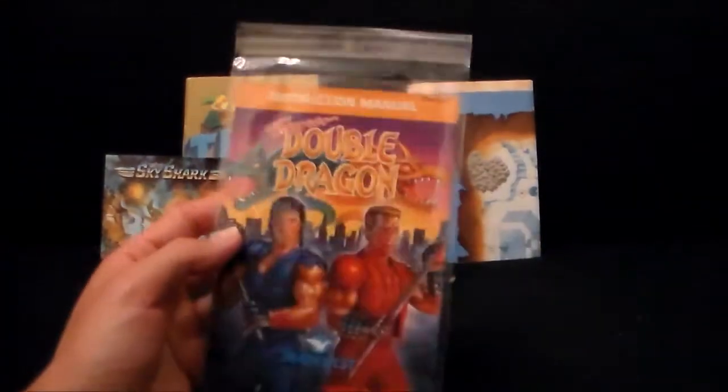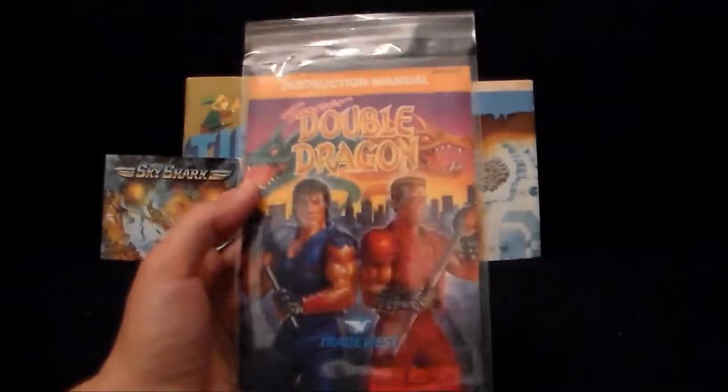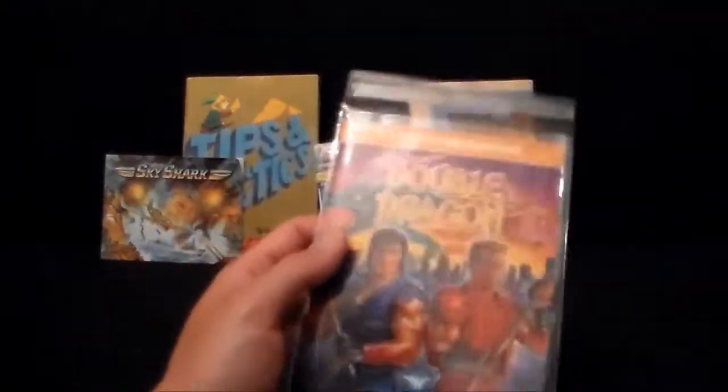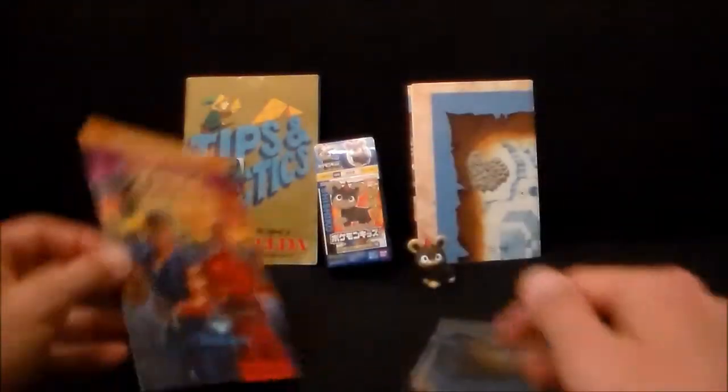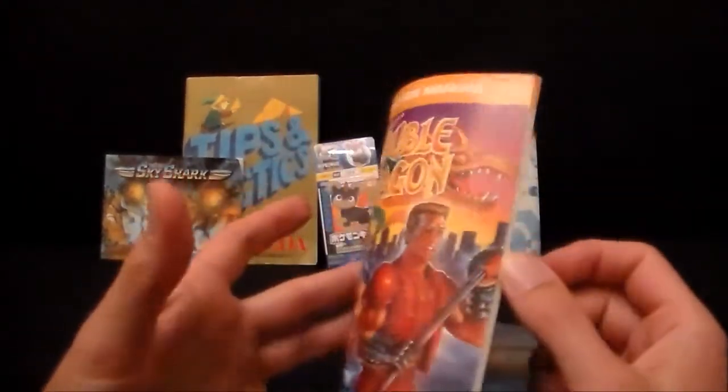Alright, so this is pretty neat. One of these stalls in the vendor's room there, they had a bunch of manuals, which as you can see is what I'm going over now. But it's really neat because they had these little slips that, as you can see, they fit quite nicely over the manual. So we have the Super Double Dragon by Trade West.